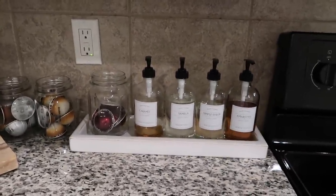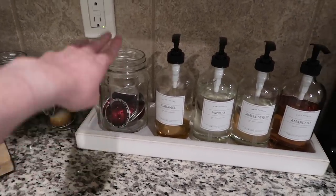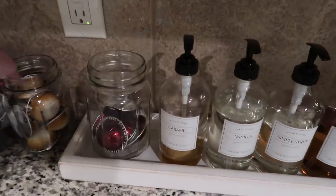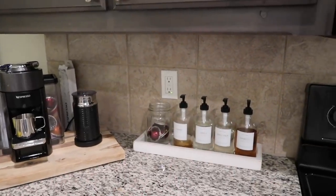I wanted a little spot to hold the syrup. So what I think I'm gonna do is just put our most used Nespresso pods into a jar and have that here and then get rid of the other two. So it'll be like this. And that'll be just nice and neat, everything tucked away. I love that.